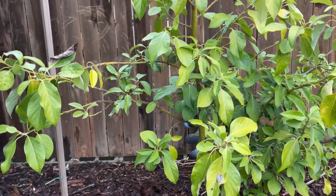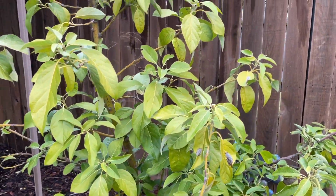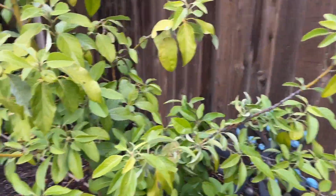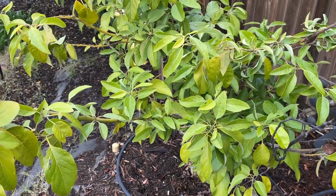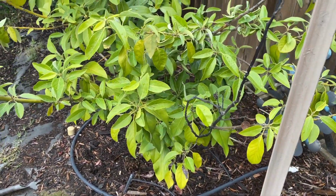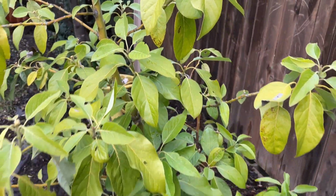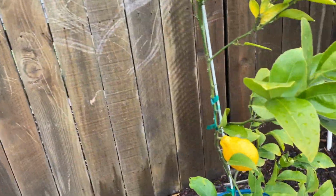We have this avocado. It's a Mexicola, which is growing nice and big. I have no idea what I'm doing with this tree, so don't ask me about it, but we planted it years ago when we moved in and haven't really done much to it other than hook up the drip irrigation and are just kind of waiting for the day that we might get an avocado. It buds every year, but we don't really get much after that, so who knows if anything will happen.